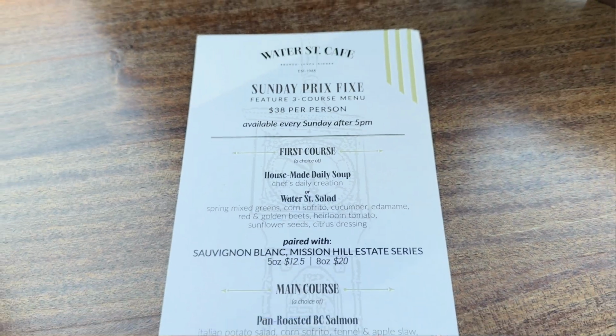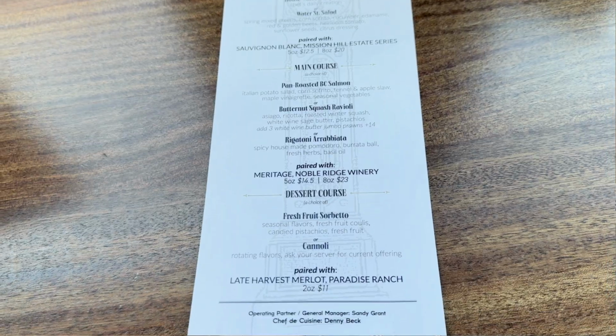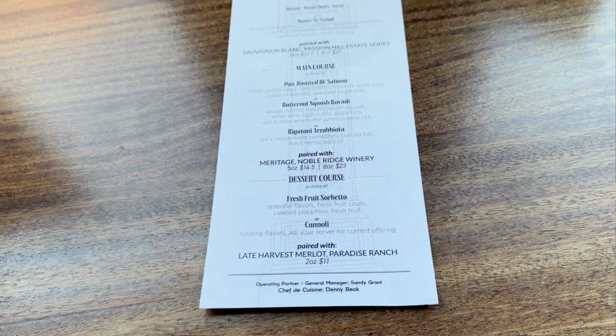At Water Street Cafe for dinner, also on Sundays, they have a prix fixe menu. It is $38 for a 3-course meal per person. So this is what we ended up doing. We each got the prix fixe. You have a choice of soup or salad, a choice of entree, they had 4 different options, and then a choice of dessert, there were 2 different options. So we had both desserts and both starters.